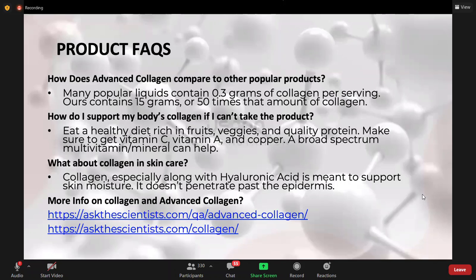And then what about collagen in skincare? Again, collagen in skincare, collagen is not absorbed past the epidermis. So in skincare, the collagen, along with hyaluronic acid, is really meant more to retain skin moisture. And it's not really going down below the surface and fixing or synthesizing collagen. So it's more of a surface area thing.